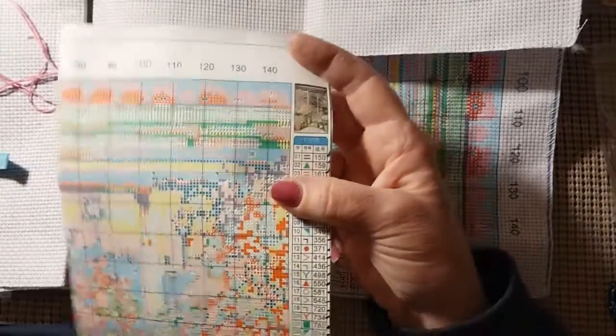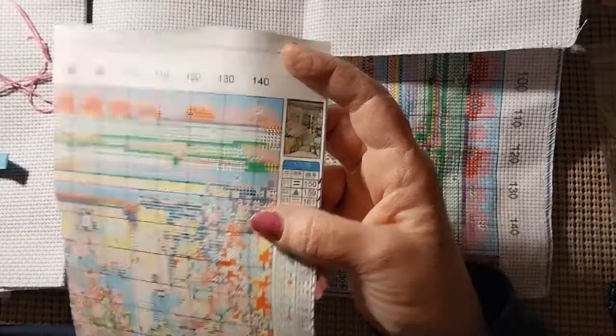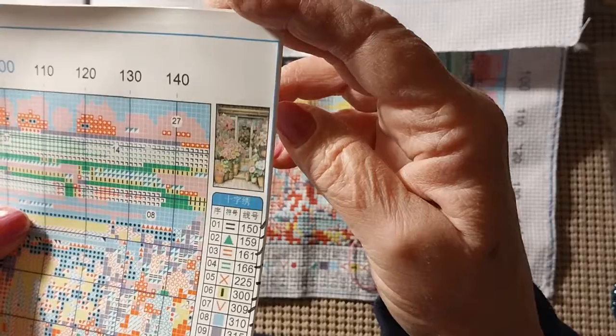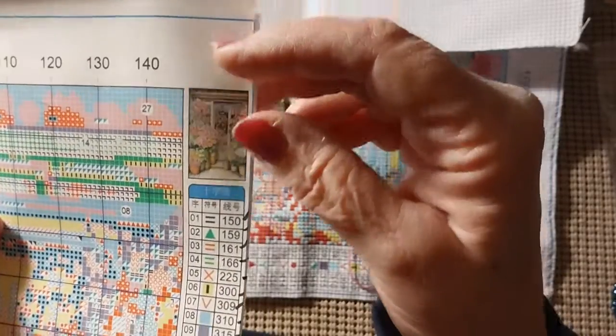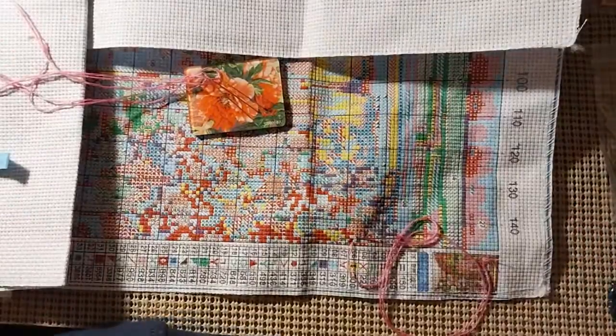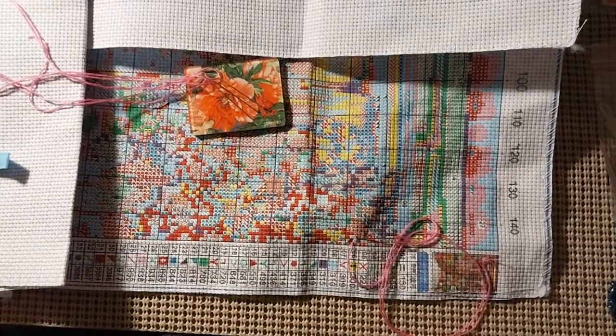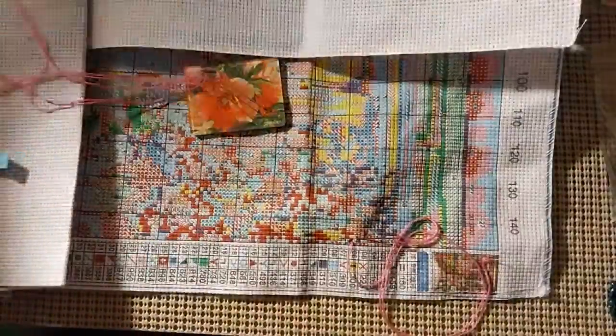Well, today, as you can see from the thumbnail, we are going to be working on the flower shop, and this is the only picture I have of this. So we're going to be starting on this side right in here. And the color that I'm working with is 3607. And there will be a picture right over here throughout the whole stitch with me.